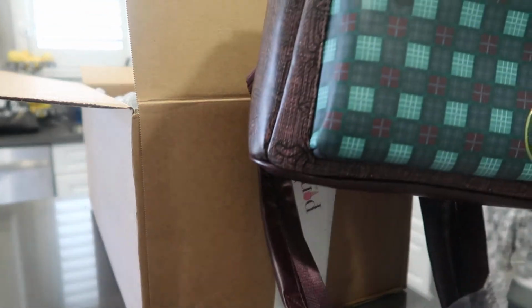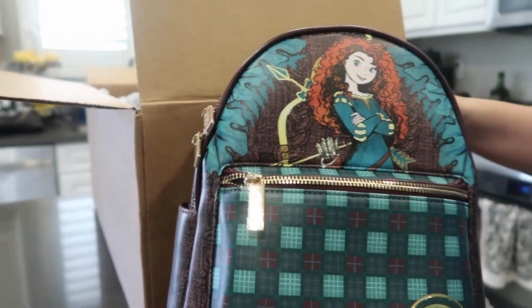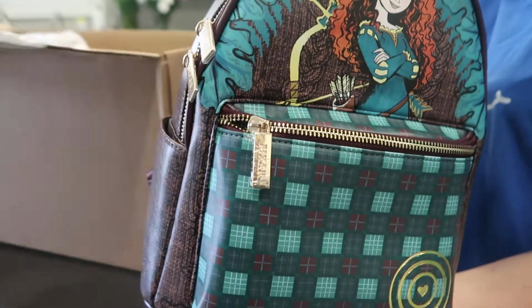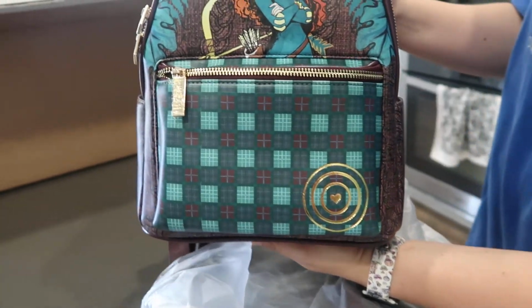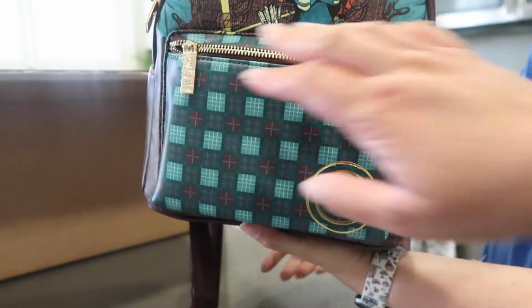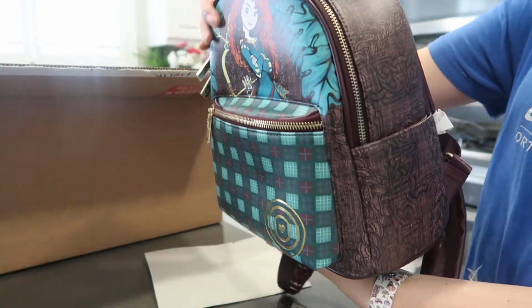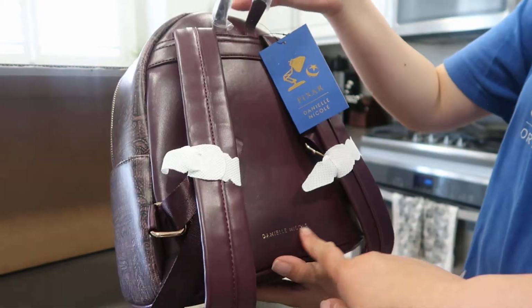First bag is Merida. Do you have any Merida bags? Just that other one from Box Lunch, the green one. A nice heart target. Nice soft side pocket. Let's see, I like this, because she put a lot in the front. Yeah, it's bigger than the typical bag. Says Daniel Nicole at the back.